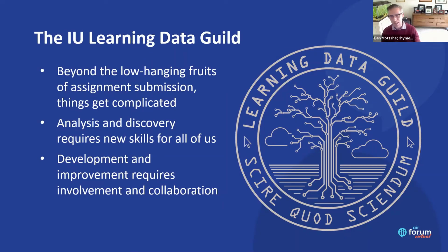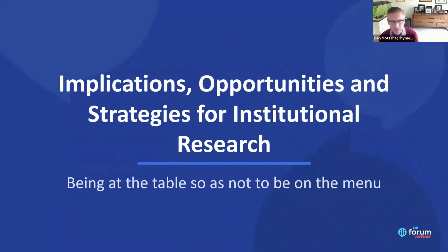Okay, and additionally, that example provides evidence that if we're going to tackle these, there really needs to be a large collaborative effort. So beyond this low-hanging fruit of assignment submission, things do get kind of complicated and need to be sensitive to the different kinds of courses and bring in lots of stakeholders. The analysis and discovery of these different patterns really does require new skills for us all. And also the development and improvement of these different features requires collaboration and involvement from lots of different stakeholders. So we've developed a Learning Data Guild, which Vic will tell us a little bit more about in his section. But I just want to articulate that throughout this use case, to the extent that there's been positive and constructive results, it's been on account of this type of collaboration. So take it away, Vic.